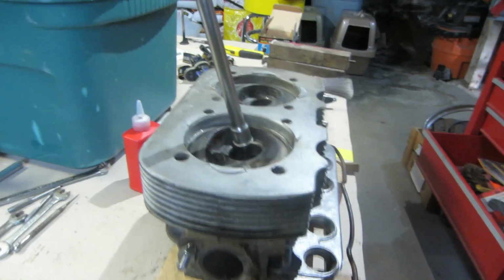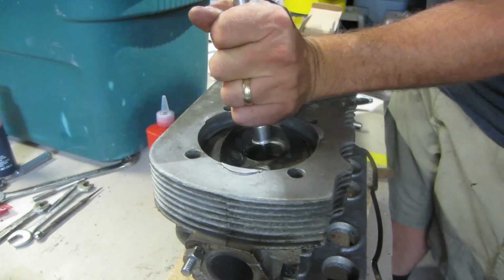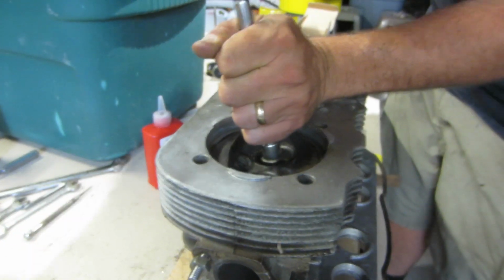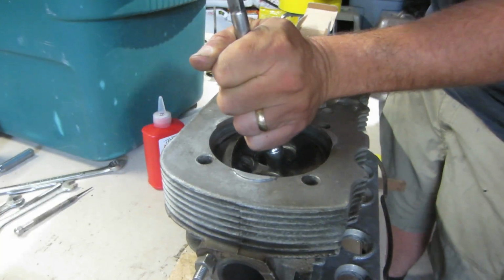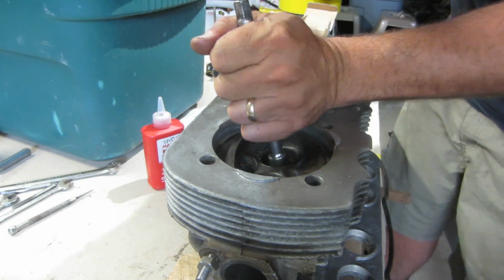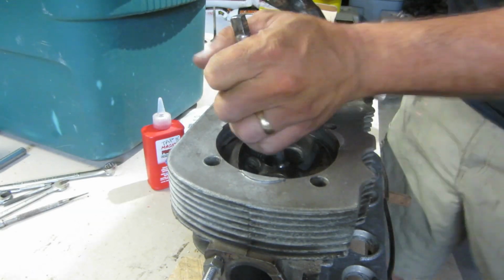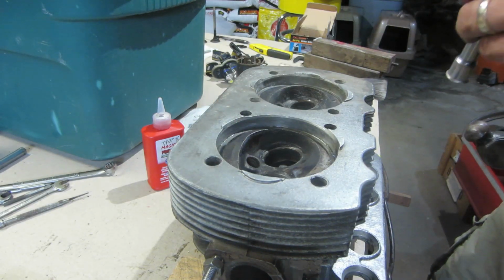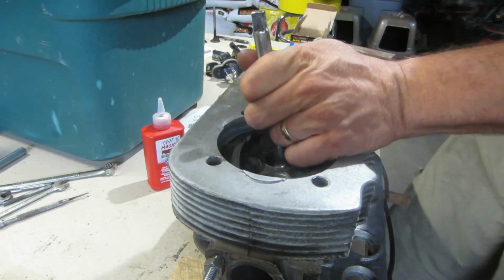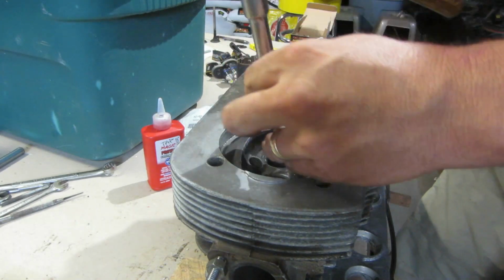Wanna see what I'm doing? Okay. What's that? Watch everything fall off the workbench, huh? Alright, you just don't want to go too far with this. Okay, it's going pretty good.